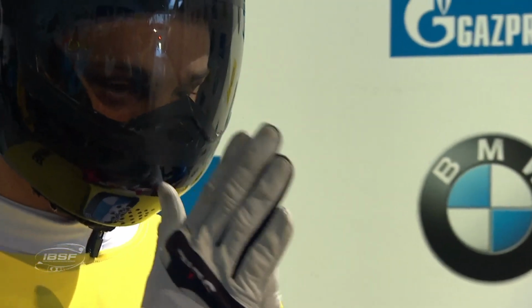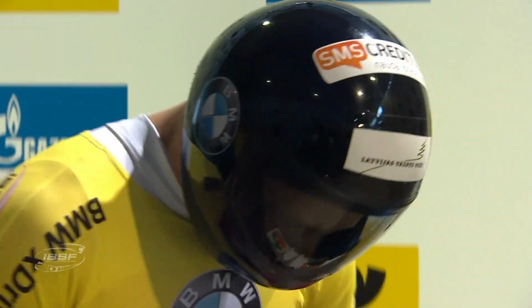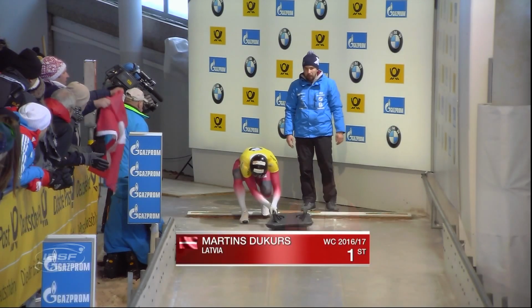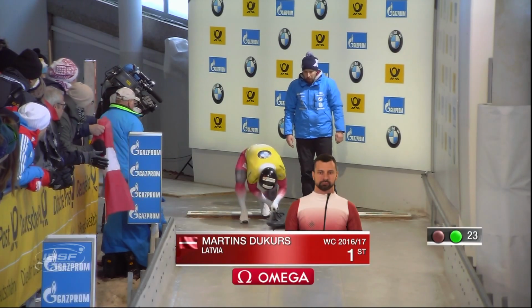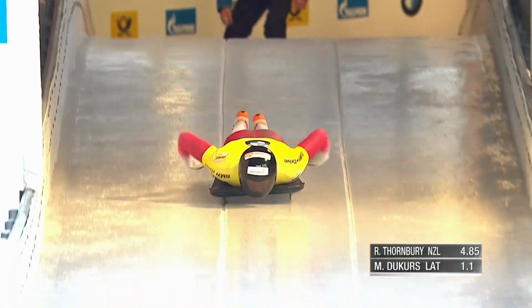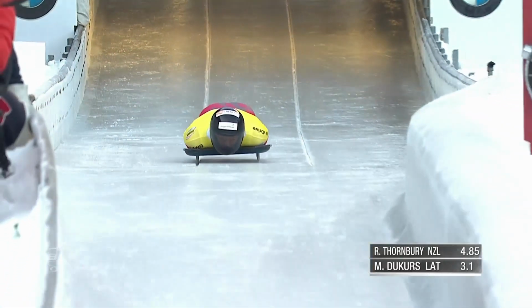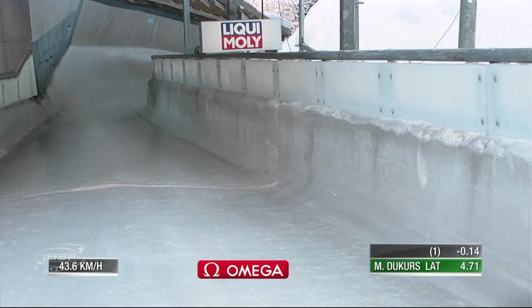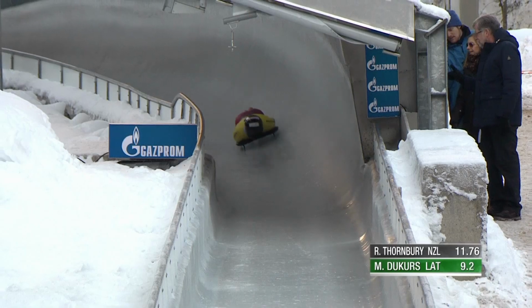Martin Stukurs of Latvia, the World Cup points leader, wearing the yellow vest. Only 6 wins here in his career. Only. Yeah, not one of his more successful tracks, perhaps. And it's as far back now as 2012. We still talk about it on an almost daily basis when he crashed across the line as the leader and finished on his back in 6th position.